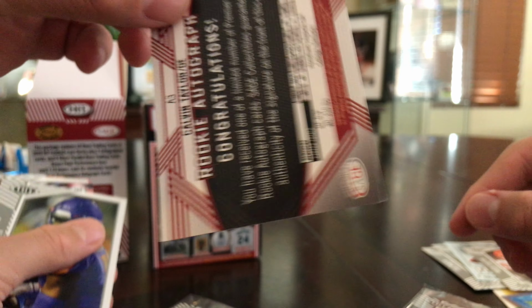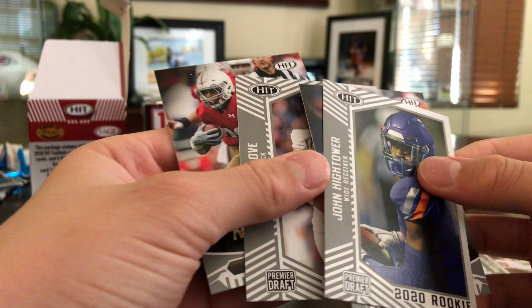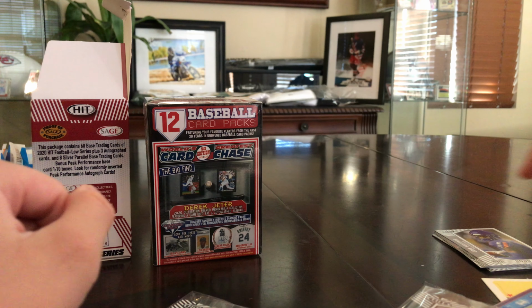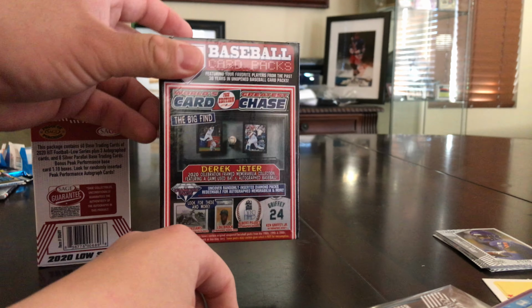All right, guys. There's nothing really else to do. I think we're just going to end this one here because it's a lot of base cards, and I don't want to bore anybody with all the base card openings. So we hit our three hits. And I think I'll open up the next box of this, the baseball, in a separate video.